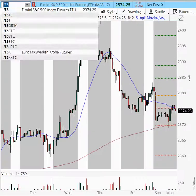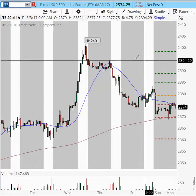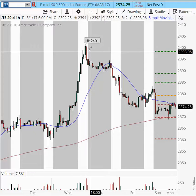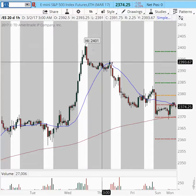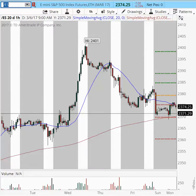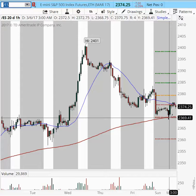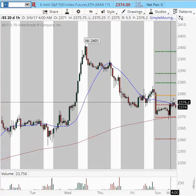The S&P 500 pretty much is setting the same pattern. We have a high from Thursday, well actually from Wednesday, of 2,400, and then we have a series of descending tops and descending bottoms with support established at 2370. Resistance established at 2376. Unless we get a break above resistance 2376, we cannot talk about an uptrend.